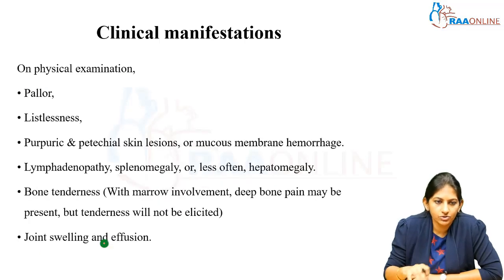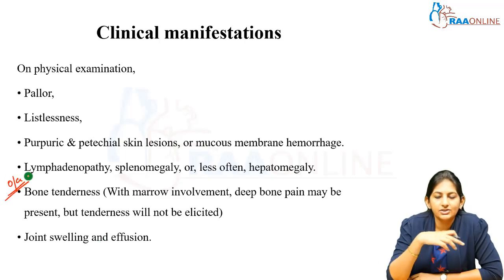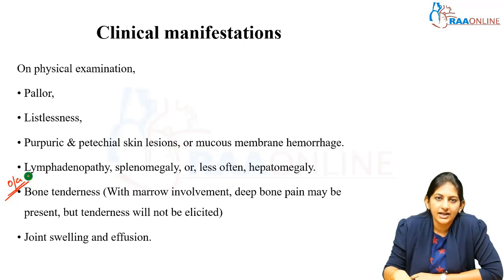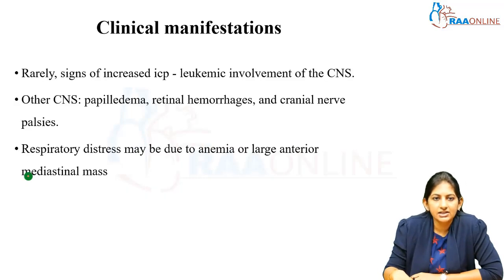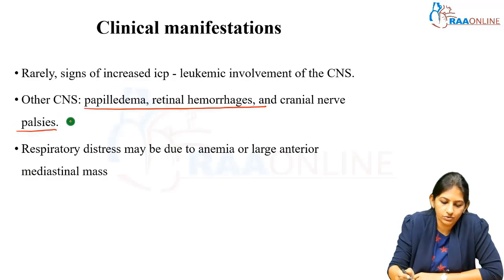Clinically, bone examination is very important. Bone tenderness: you have to look for sternal bone tenderness, which is very important. With marrow involvement, when you give deep pressure to the sternal bone, there will be bone tenderness. Examine all the joints for any swelling and effusion. For CNS involvement, only rarely will you get signs of raised ICP. So examine the CNS completely, do a fundus examination, rule out papilledema, rule out any retinal hemorrhage. This is very important. Do a complete ocular examination also.